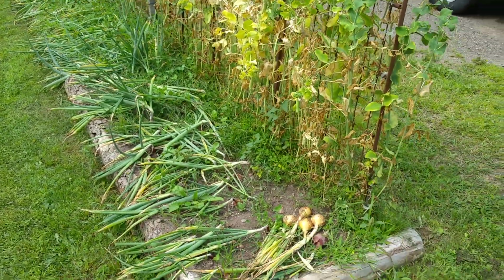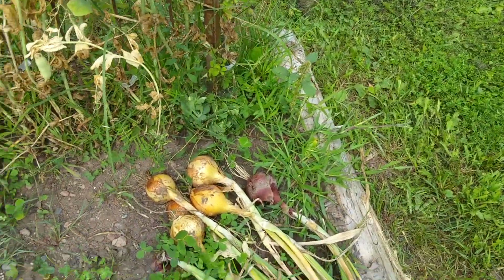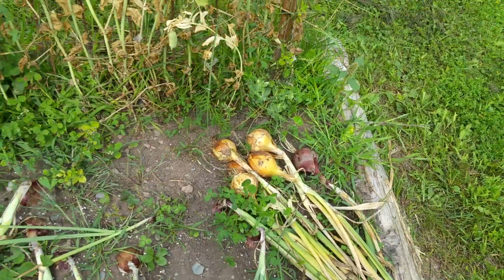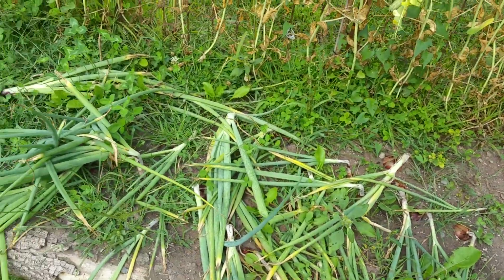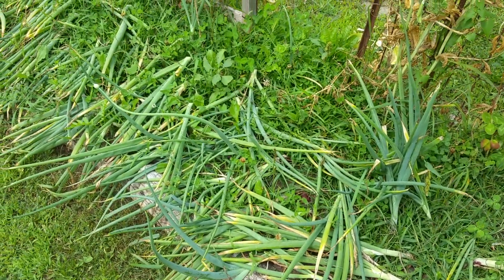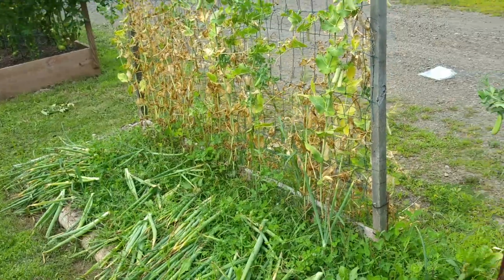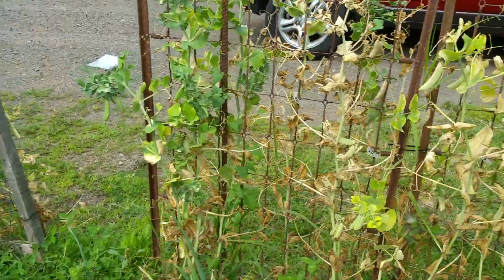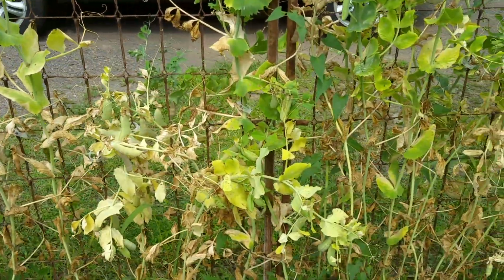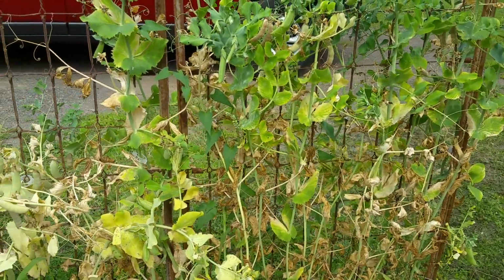And lastly, my onions are pretty much all laid down. I've been pulling them out and letting them dry out. Should have all my onions ready to go for making salsa and stewed tomatoes once the tomatoes start to turn. But the peas are pretty much history. I think next week I'll be tearing these out. These will all be dead by then.